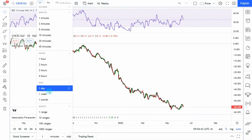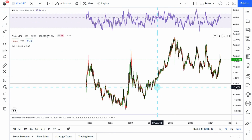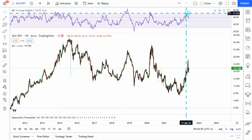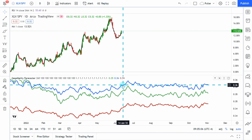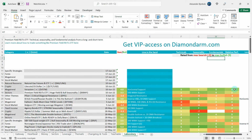Now, towards the end, let's compare the XLV against the SPY. There've been some lower highs and lower lows. You see that we keep failing at a very similar RSI level. If you look at the seasonality, what does it prophesy? XLV has a bit of a tendency to outperform the SPY leading into the 23rd-ish of June. I think the most important thing we found here was rather favorable to the bulls. So I give the bulls a 4 here on relative performance. We end up with a score of 4.0 in favor of the bulls.